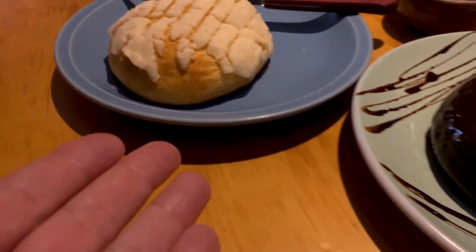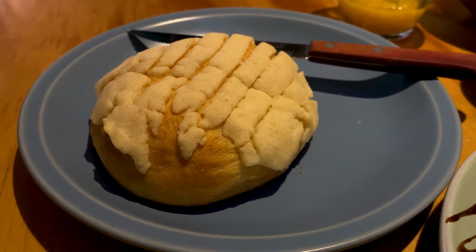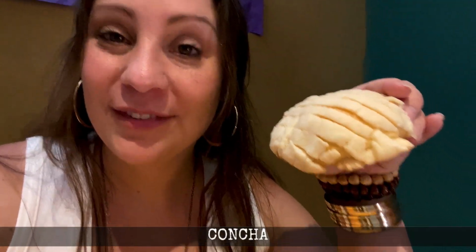Another reason that I wanted to come here specifically is because they make their own conchas and donuts. Chocolate donut and the famous concha. If you've never had a concha before, it's pretty much like a sweet bread, nice and fluffy, with a cookie type of thing on top. The cookie is the one that gives it the little ridges. The bread is just slightly sweet, but the cookie on top has a little bit more sugar in it.